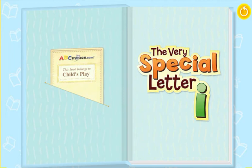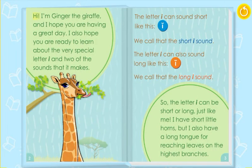The letter I. Hi, I'm Ginger the giraffe, and I hope you are having a great day. I also hope you are ready to learn about the very special letter I and two of the sounds that it makes. The letter I can sound short, like this.